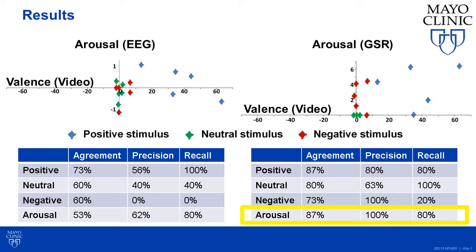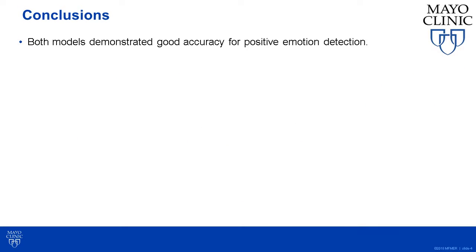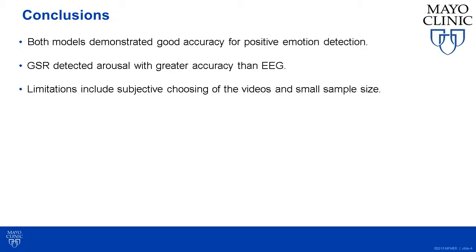GSR was 80% accurate in detecting arousal to both positive and negative stimuli, and detected no false positives during neutral videos. In conclusion, both models demonstrated good accuracy for positive emotion detection. GSR detected arousal with greater accuracy than EEG, and the limitations of the study include subjective choosing of the videos and the small sample size.